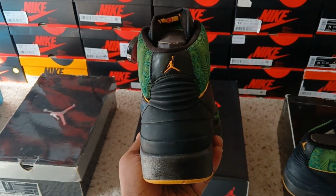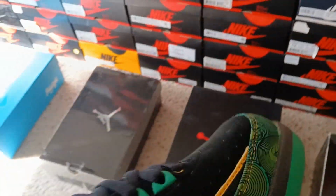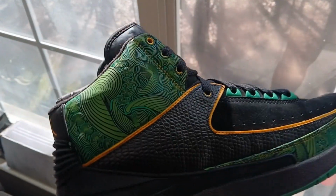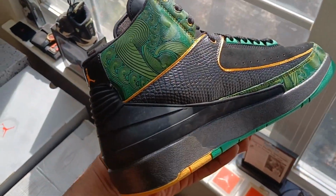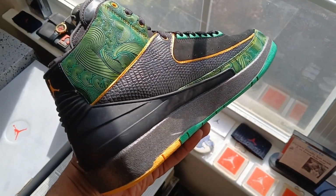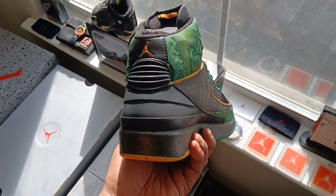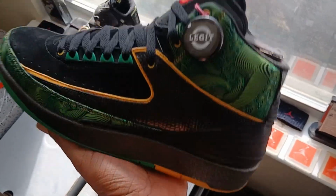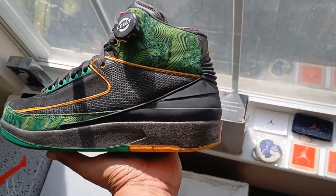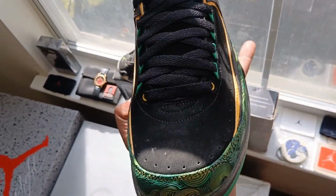The Air Jordan 2 DB is just so sexy when you really take a look at it. Come on, man. You know we got to take it to the light. You know we got to travel. Man. It's just a really beautiful sneaker in my opinion. I'm glad I own it. I was trying to sell it for a while, but this shoe was so nice, man. This shoe was so nice.